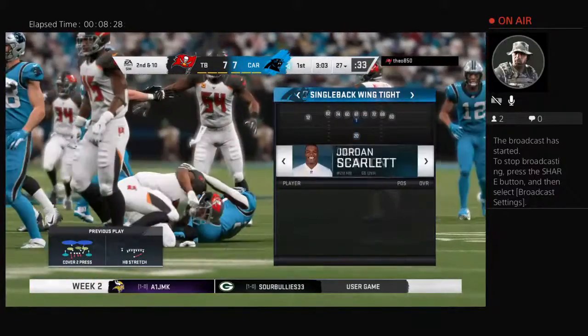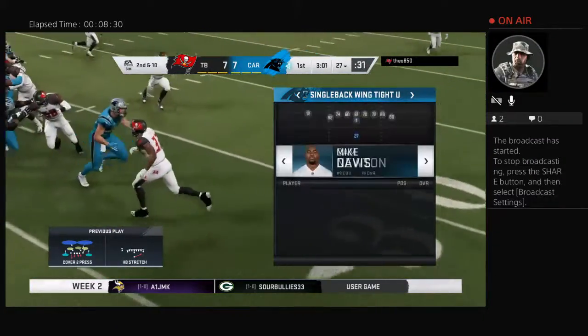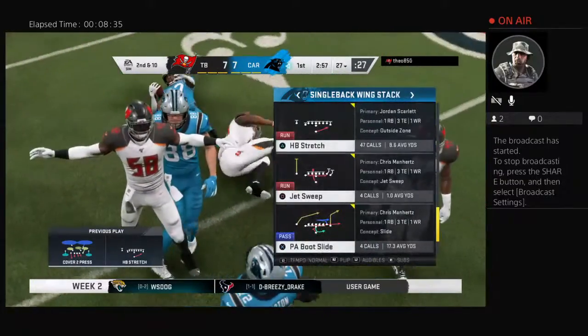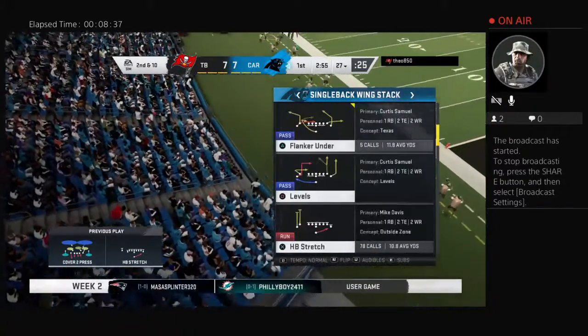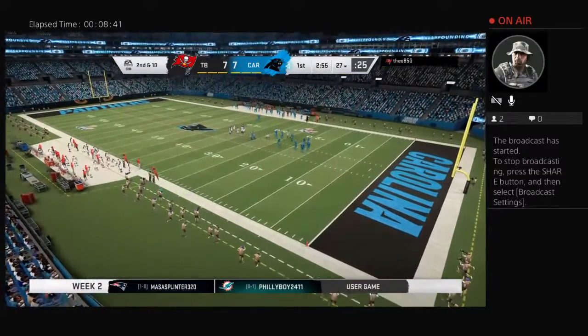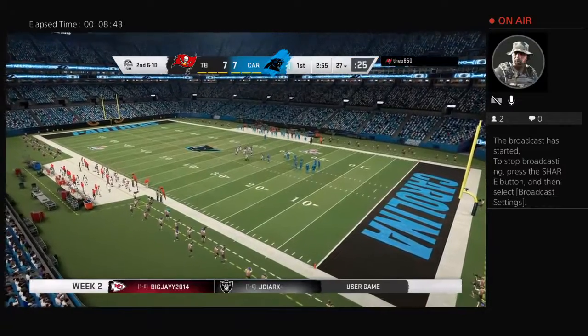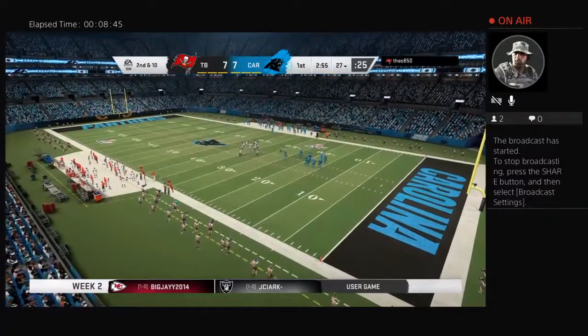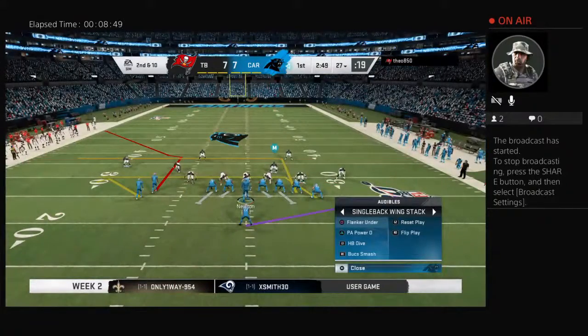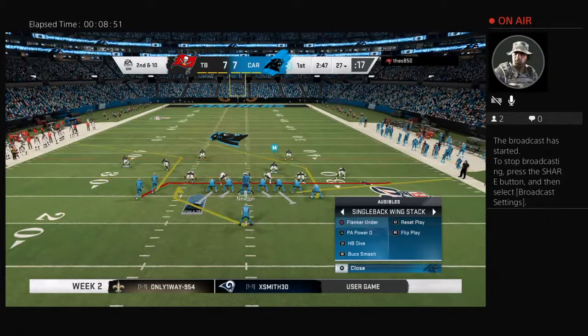No gain on the play. It'll be 2nd down. Brings up 2nd and 10 at the 27-yard line. So after the run for no gain, here's 2nd and 10.